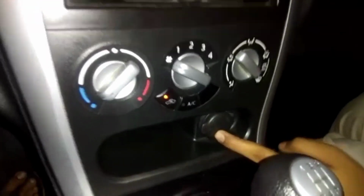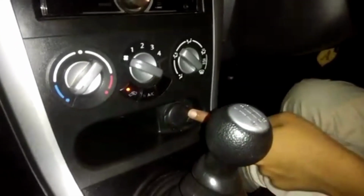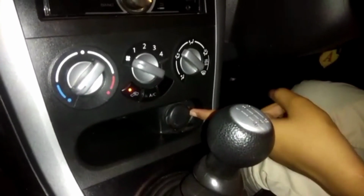It does not get any airbags. Pretty safe car. The glove box is pretty much big. It gets a 5-speed manual gearbox. It gets an air conditioner, and it gets a 12-volt power socket here where you can attach a car charger, and it can support up to 120 watt. That means you can attach an inverter here.